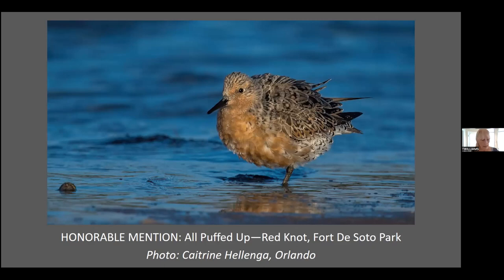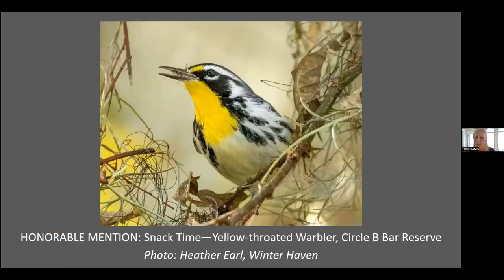And the last honorable mention in the novice category goes to Heather Earle again for Snack Time, Yellow-Throated Warbler.